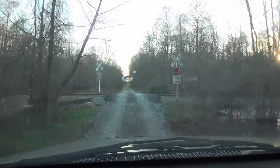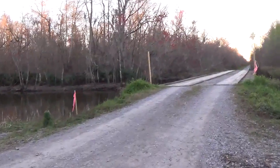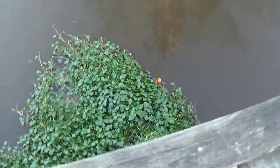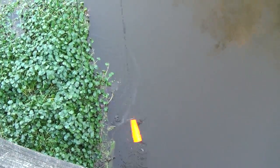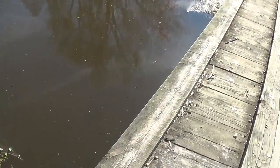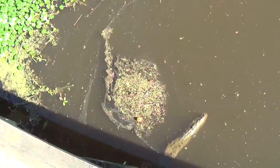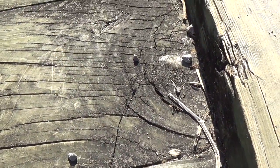We are back again to check the lines. Doesn't seem to be moving. Nope, nothing on that one either. We'll be back in the morning. Well, I don't see that bobber moving. Oh, look at that. Ripped it right off. Wow.